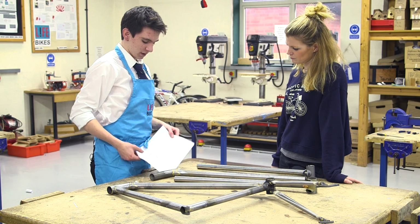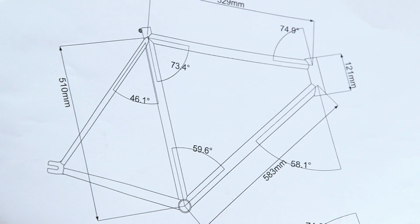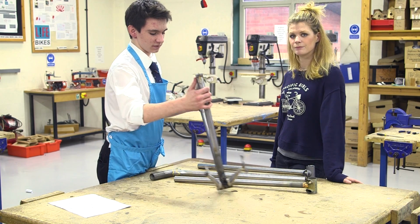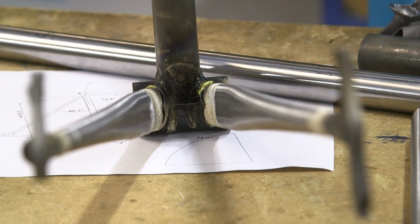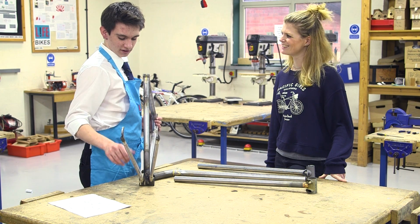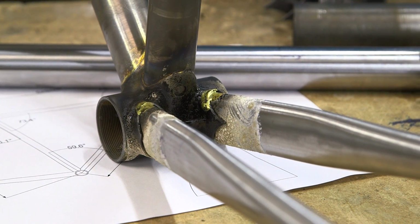But it all stems from having the right design in the first place. You can see it's all planned out with the angles, and you've got to make sure they all match. And once you do that, you move on to the rear triangle, which is a bit more complicated. You've got to make sure everything's central, else your bike will wobble down the road. And everything's got to be neatly arranged, all the same length, else again it'll all just be wonky because it's all based around the back wheel.